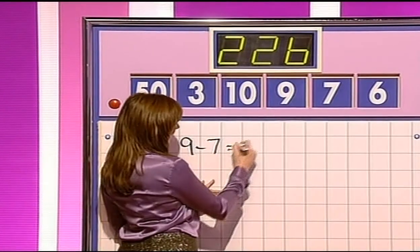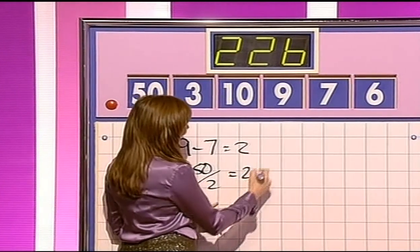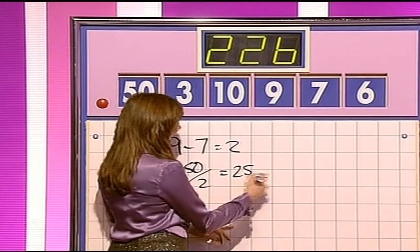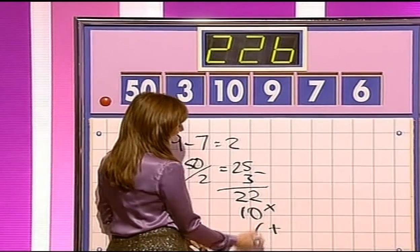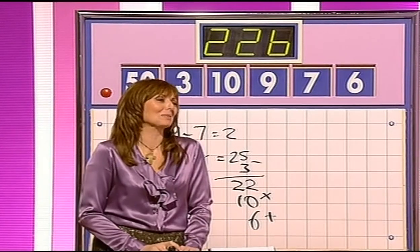7 is 2. Yes. 50 divided by that 2 oh, heck. Is 25. It is. 25 minus 3 is 22. I see where you're going, yes, 22. Multiply that by the 10 for 220, yeah. And on the 6. And add on the 6, well done, 226. That's good, yeah. Was it? There were easier ways, let's put it that way, Dan.